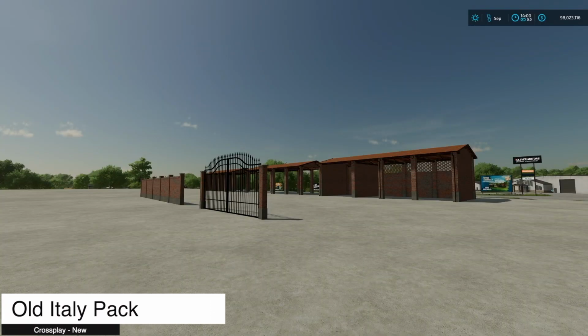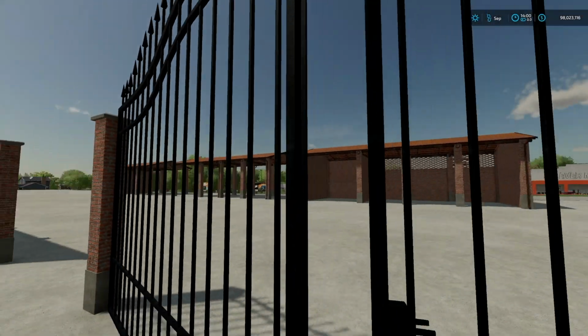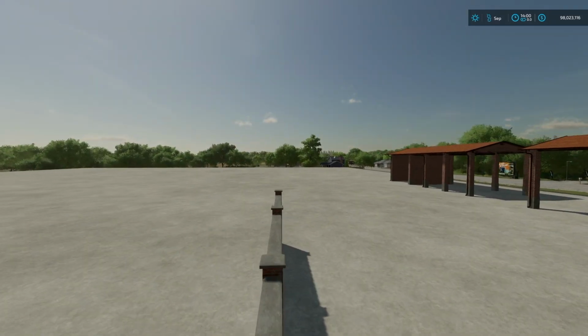And your last new mod for all platforms today is the Old Italy pack. This may look familiar. It's from RL Modding. Now, I can't remember who originally made this. It may have been RL.